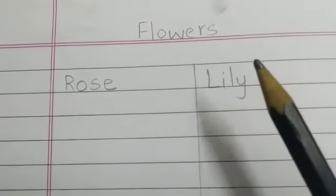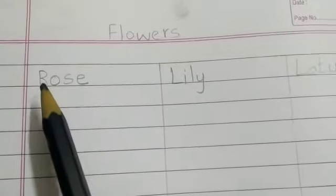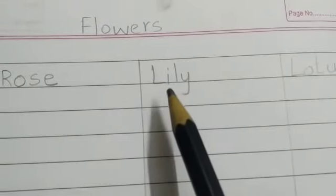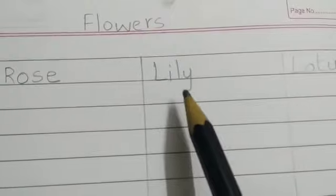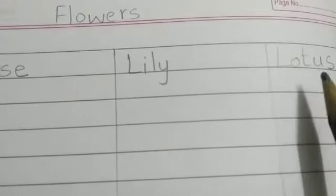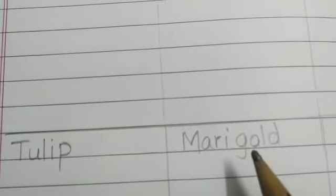Children, you already practiced writing flowers' names. Today, you will do oral practice, okay? R-O-S-E, rose. L-I-L-Y, lily. L-O-T-U-S, lotus. T-U-L-I-P, tulip. M-A-R-I-G-O-L-D, marigold. Please do oral practice of flower names.